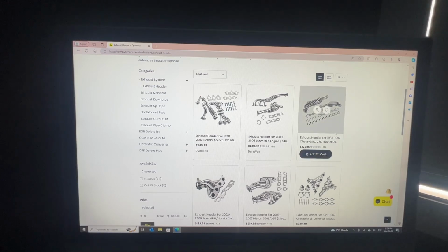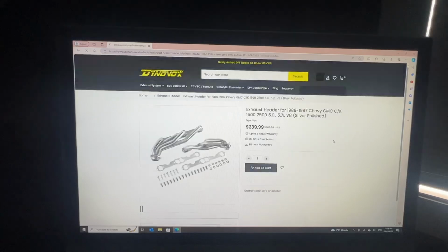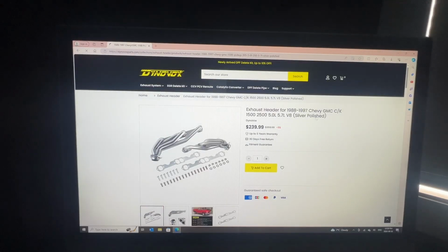So right here we have headers for 88 to 97 Chevy GMC 1500 3500s. Silver polished for $239.99. If I was to buy those anywhere else, I'm going to pay probably $500-$600 up here in Canada. So the price to me is really reasonable.